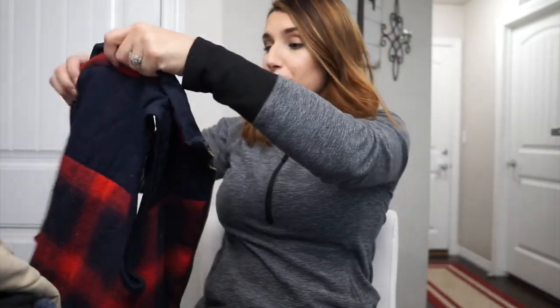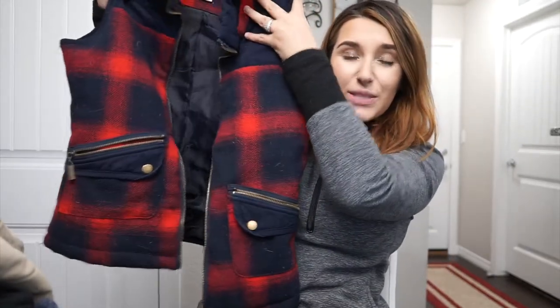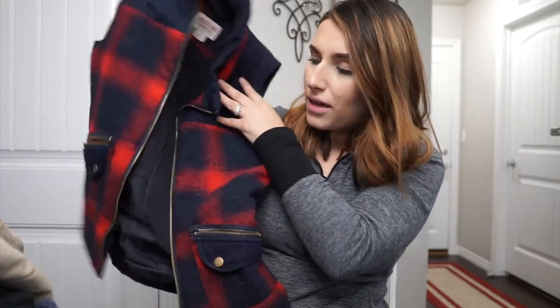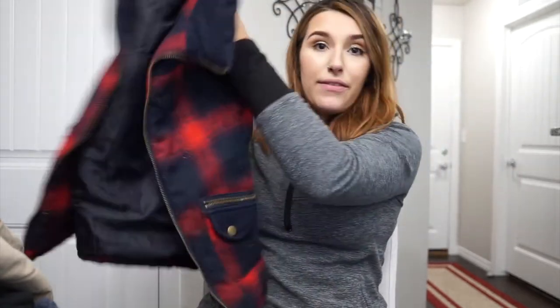Found this really cute vest. Like I said, I'm very simple, so me wearing something like this with a pair of white long sleeves and some white Chucks, that's exactly what I think of. So I love this. And then I found another vest.